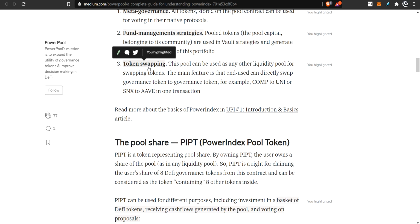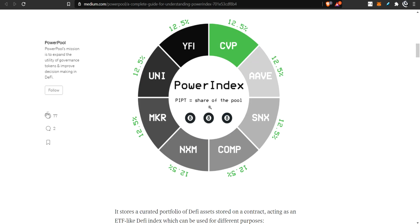So, token swapping. This is interesting. Not only is this an index, and not only is it producing yield from these tokens being staked or used in Volt type strategies, this index is also a liquidity pool for swapping. People can come to this liquidity pool and swap SNX for Uni tokens. As with most swaps, there will be a small fee for that, and that fee will be paid to the people who own this PIPT index.